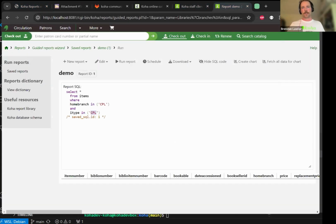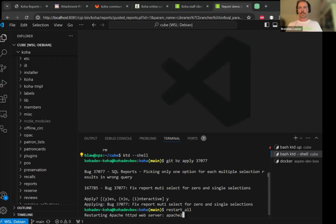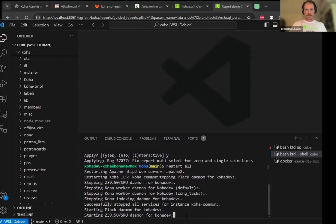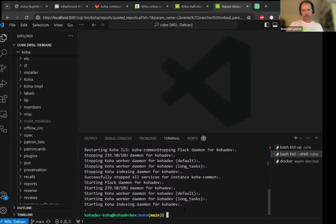Now let's test our report. One more thing before we go back and test the report, we need to restart the Apache server in Koha testing Docker. So we're going to do restart all, restart all, and just let that run for a couple seconds. When you get back to the prompt, then you're pretty much ready to go.